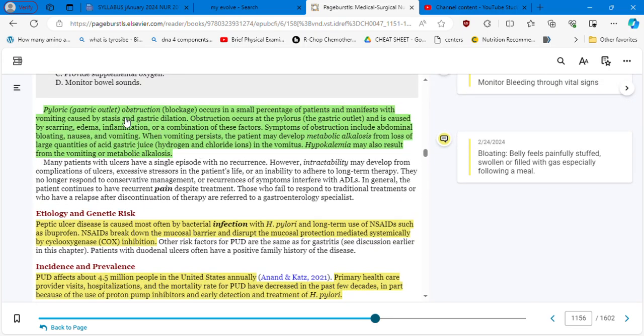Pyloric gastric outlet obstruction blockage occurs in a small percentage of patients and manifests with vomiting caused by stasis and gastric dilation. Obstruction occurs at the pylorus and is caused by scarring, edema, inflammation, or a combination of these factors. Symptoms of obstruction include abdominal bloating, nausea, and vomiting. When vomiting persists, the patient may develop metabolic alkalosis.